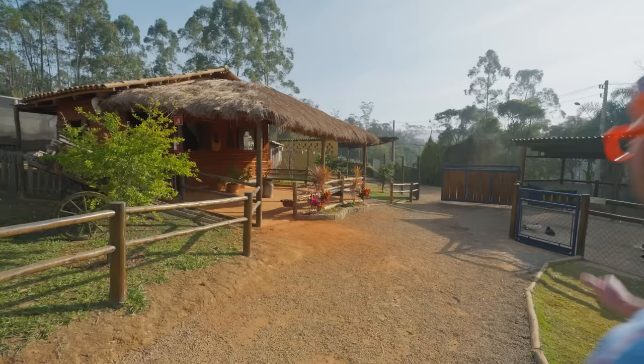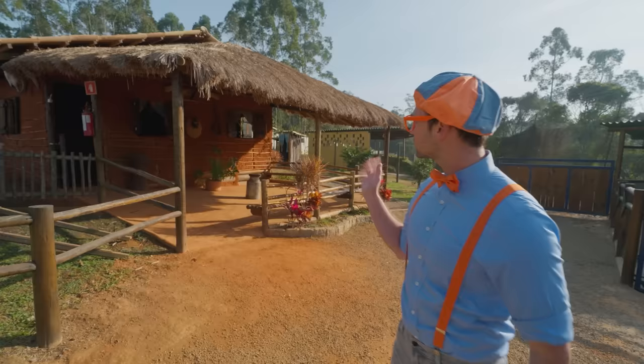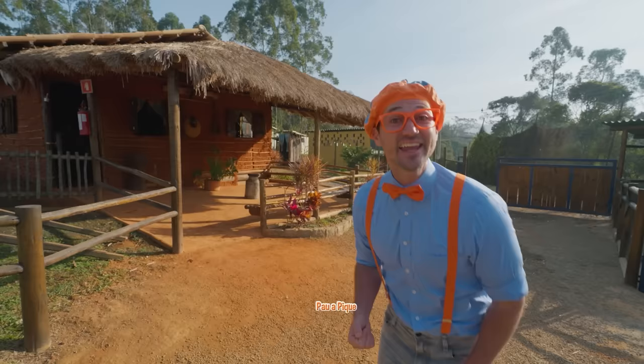That was so much fun seeing that chicken coop. Yeah, whoa, check it out. This doesn't look like a chicken coop. This actually looks like where humans live. Yeah, this is called a pau-a-piki. This is a traditional Brazilian house. Whoa, I'm so curious to see what it's like. Let's go.